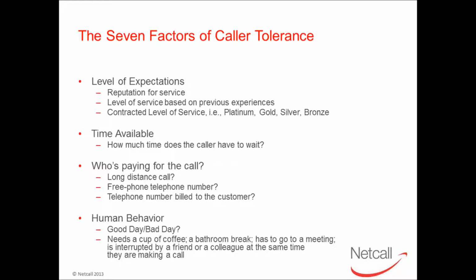The time available is something that's really important, and we find that has an impact during the time of day. There's been a lot of press over the years about who's paying for the call, and certainly the industry is a lot cleaner and tidier than it was a few years ago. But it's still the case, particularly for people on mobile phones and certainly for certain demographics, a call to a free phone number on a mobile phone could be particularly expensive. So that's something to think about.